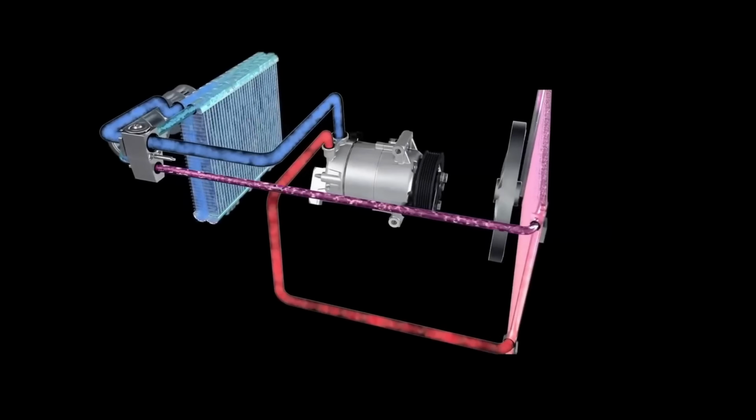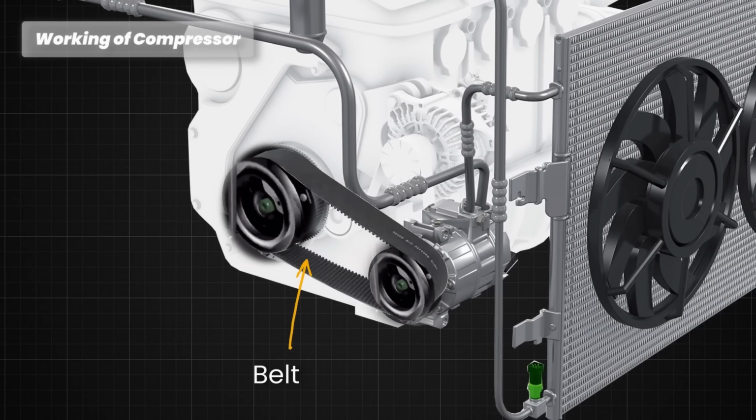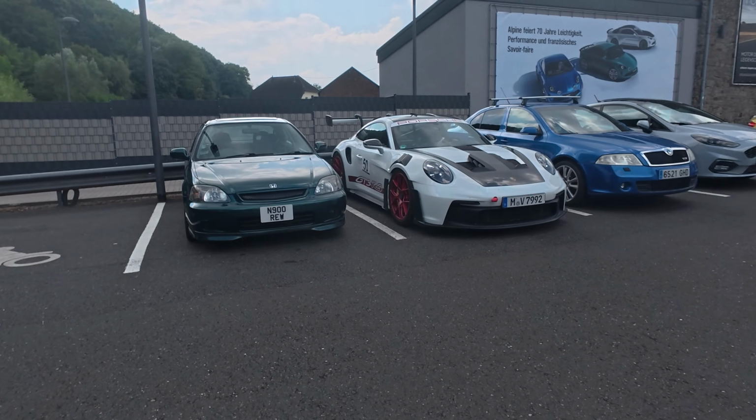In case you didn't know, an air conditioning compressor is driven by your auxiliary belt, and when switched on, the clutch pulley engages and you're essentially using the engine's power to power the compressor. But how much power does it take? Today, thanks to Laurence at Wide Open Throttle Power, we are going to find out on my little EJ9 Civic.